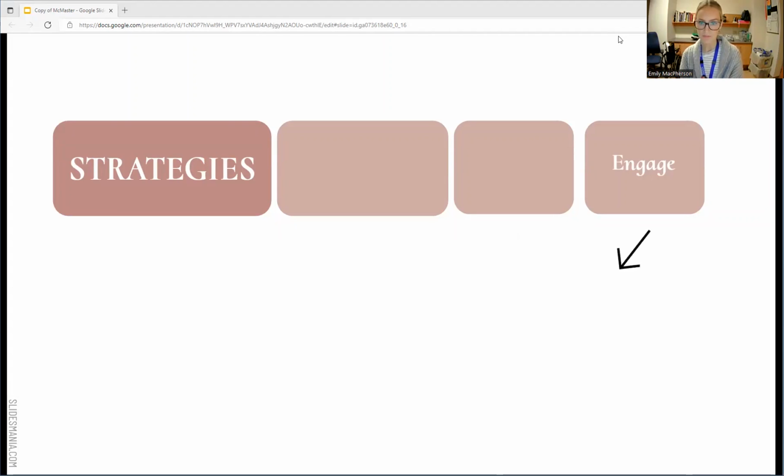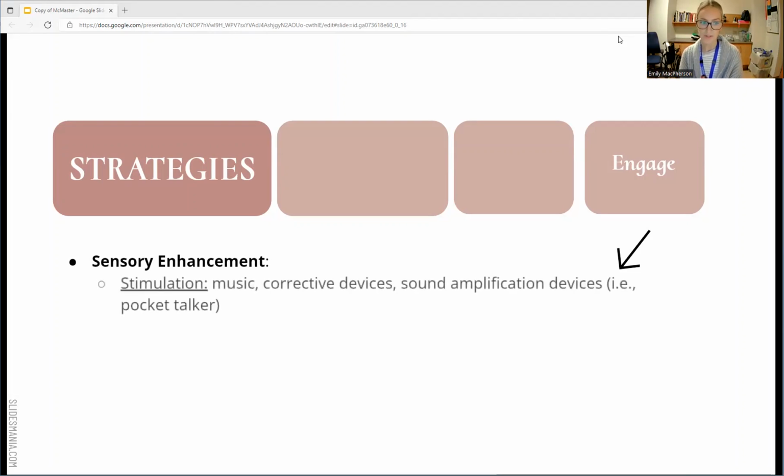The last piece of the strategy is engage. Let's say someone is bored, so actually we'll say with stimulation. If they're bored, you might want to provide some music. Do they have the hearing aids in? Do you need to use a pocket talker? Any sort of corrective device or sound amplifier can help them engage a bit more.